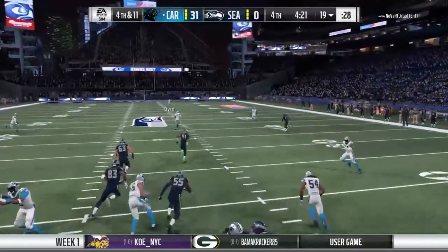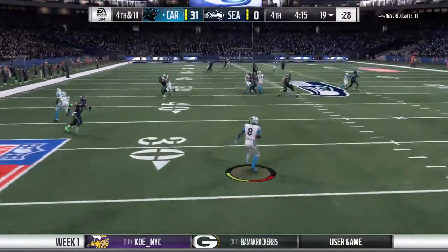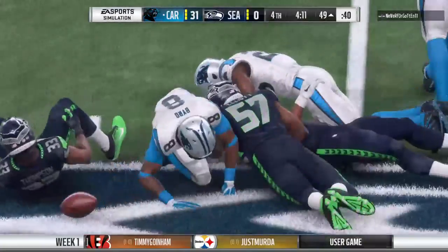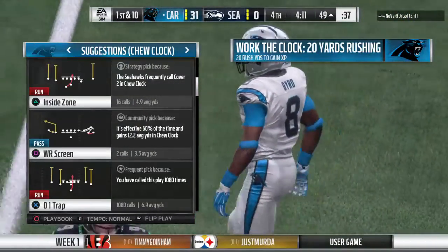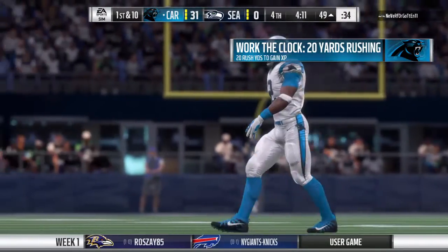And he gets this away, and look at this. This is a good one. And this will be taken at the 13. Unable to corral him. He fights through. So dangerous with a football in his hands. Call that a return of 38. And this offense, they're going to have excellent field position. They take over with a 1st and 10 on the short side of the field.